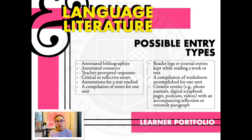There are teacher-prompted responses, and trust me, there will be some of those, wherein you can write maybe a paragraph or two, or maybe be limited by a page in response to a question that the teacher starts with. Other than that, there will also be critical reflective essays or CREs that may not be prompted, but ask you to explore a point that you feel is important to be discussed in reference to a literary or non-literary work.